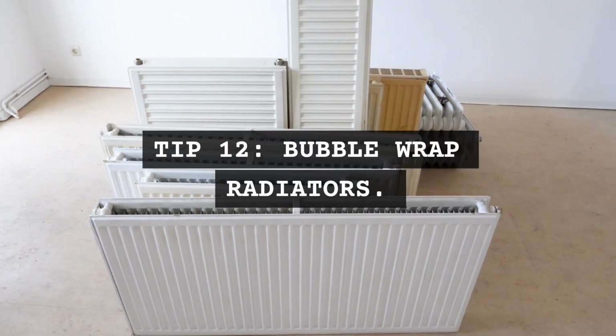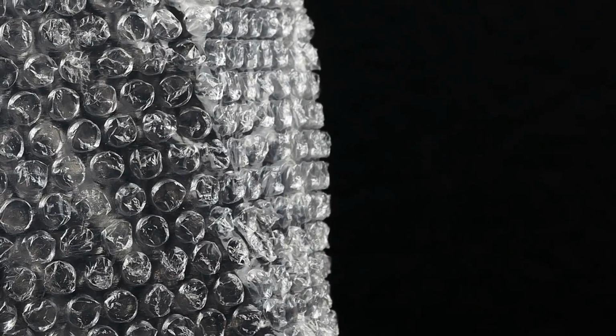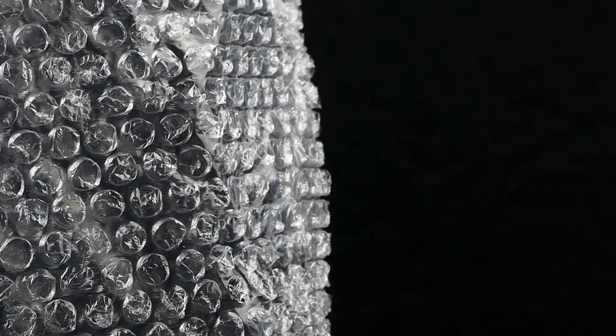Tip 12, bubble wrap radiators. Enhance the efficiency of your radiators by placing bubble wrap behind them. This will reflect heat into the room instead of letting it escape through the walls.